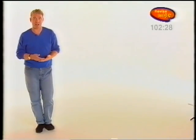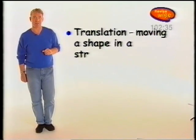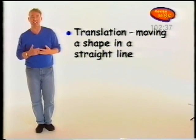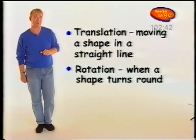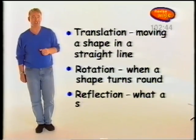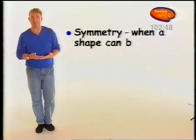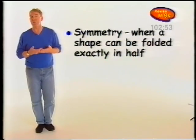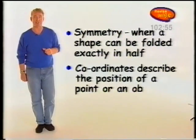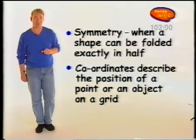That's the end of our programme about moving and changing shapes. So, what did we learn? We looked at translation. That's when you move a shape in a straight line. We looked at rotation, when you turn a shape round. And reflection, what a shape looks like in a mirror. We looked at symmetry, how some shapes can be folded exactly in half. And we saw how coordinates are pairs of letters or numbers that tell you exactly where a point or an object is on a grid.